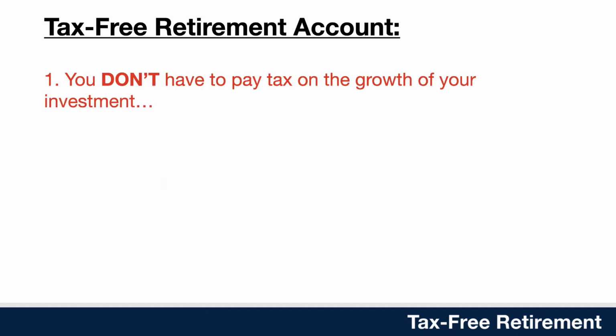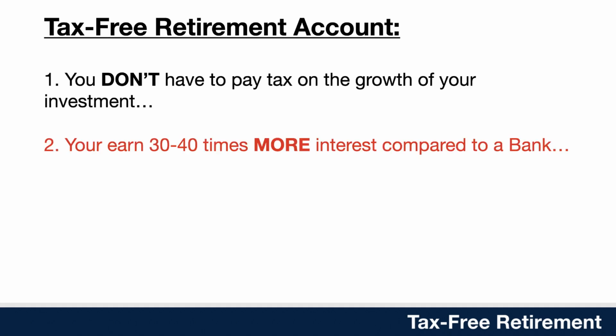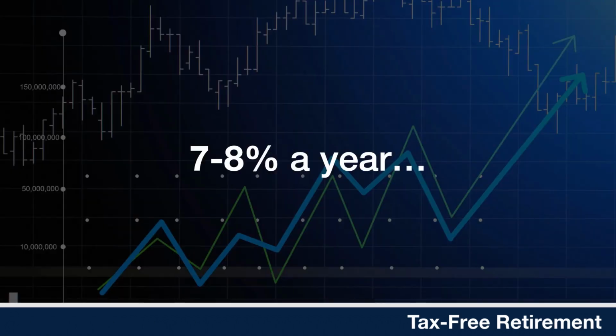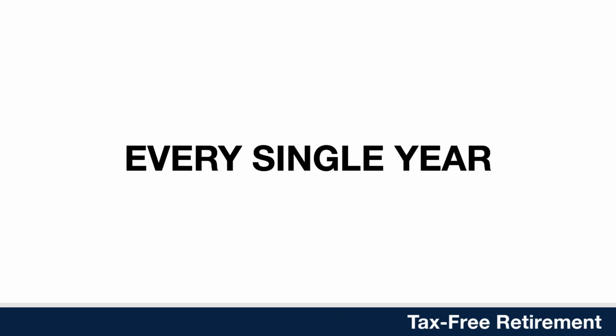One, you don't have to pay tax on the growth of your investment, ever. Now, this is 100% legal only if your account is set up correctly and structured according to the current IRS tax code. Two, you can earn 30 to 40 times more interest compared to a regular bank account. Usually, a qualified individual earns around 7 to 8% a year.